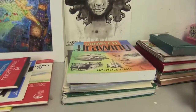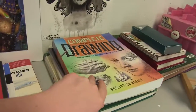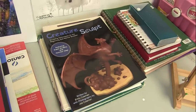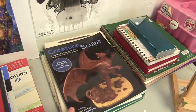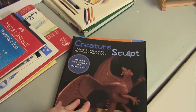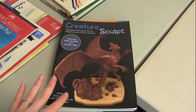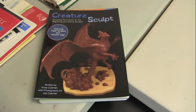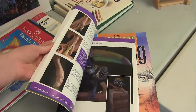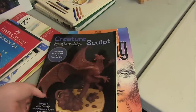And this is just my stack of reference books. I have some drawing books right here. I have the Creature Sculpt book by Emily Coleman. Yeah, that's her name. Back when I used to do sculpting. She's an amazing sculptor. This is an awesome book. I definitely recommend it. If you are a sculptor, I say definitely get this book because it is just so helpful. I have the older version that has more information in it, but she has a newer version that's kind of prettier. It just doesn't have as much information in it.